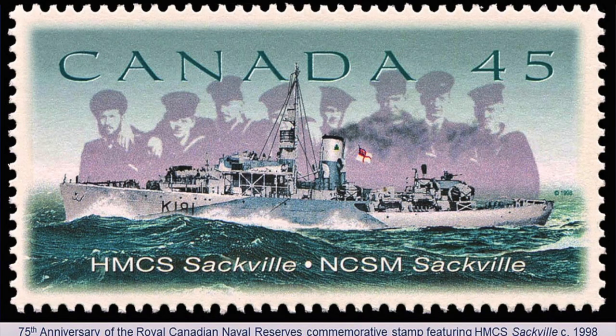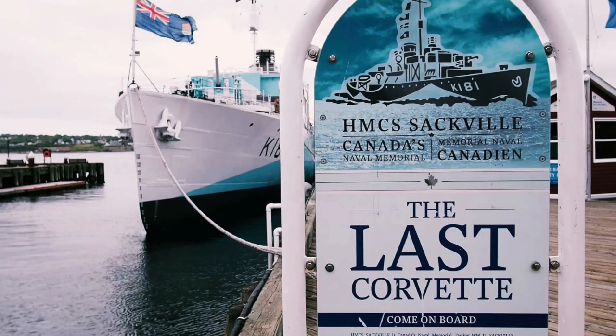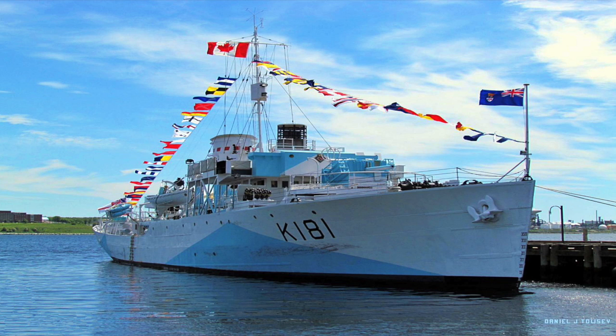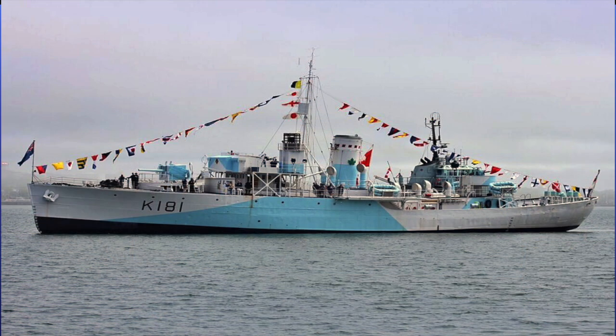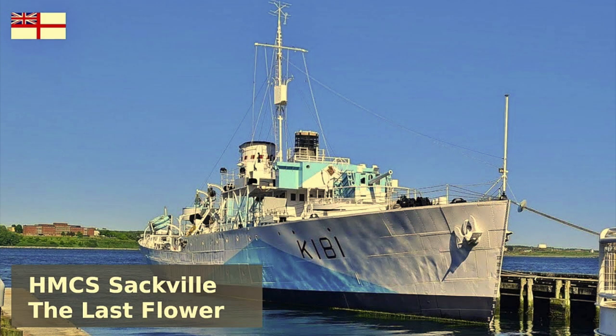After the war, she was used for oceanographic research for many years and was retired in 1982. HMCS Sackville is currently berthed at a wharf in downtown Halifax, Nova Scotia, and was designated a National Historic Site of Canada in 1988 because it is a representative example of a Flower-class corvette and the part that she played in the Battle of the Atlantic. She is one of the last Flower-class corvettes known to exist, as all of the others have been scrapped, including HMCS Oakville.